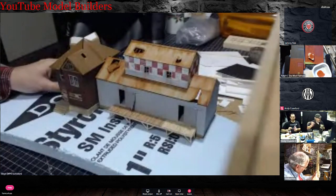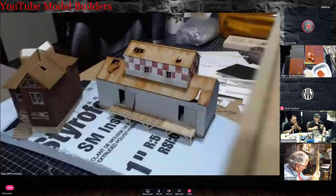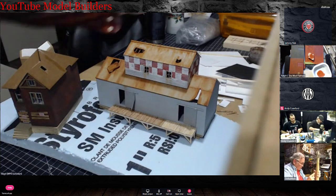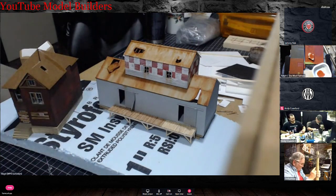Okay, so we'll talk about the hydrocal because that's what the project is mainly about. So I had ordered the old mansion. What was it called? The old Anderson place. Basically what I wanted to do was an old feed mill that's completely abandoned. And it just happens that the old Anderson place is an abandoned building.